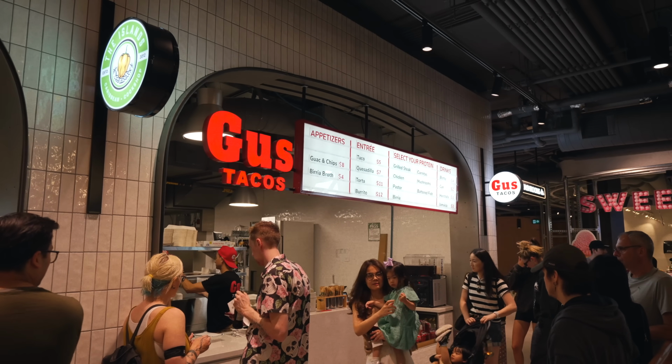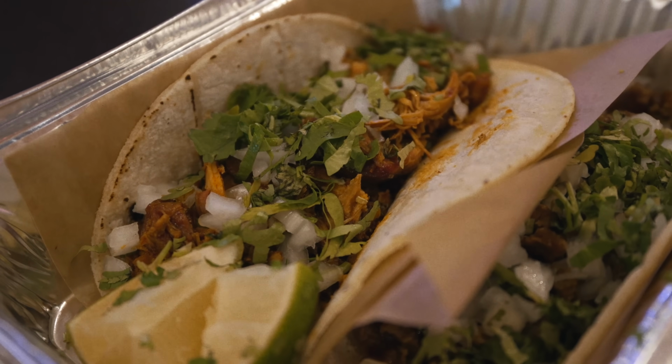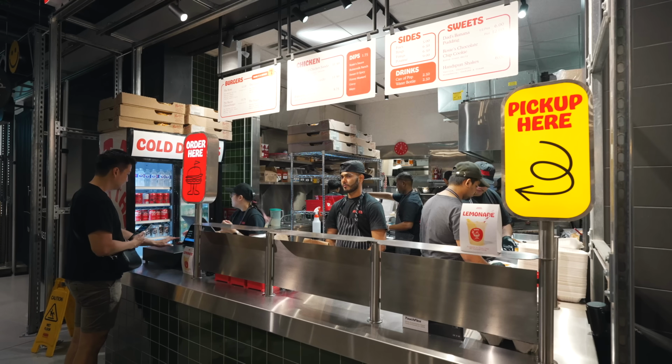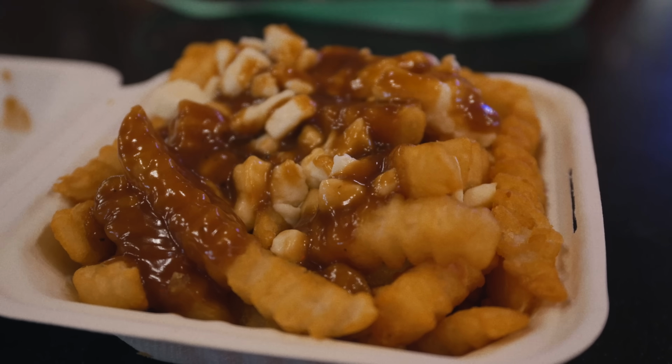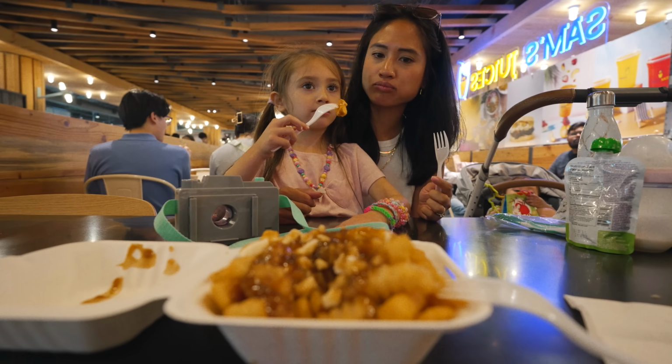We ordered one chicken and one steak taco from Gus Taco. They were fine. The chicken was pretty good, but it was kind of dry. The steak was good, but the best thing we ate was the poutine at Rosie's Burgers. The fries were crispy on the outside and super soft on the inside. The beef gravy was delicious, and the real cheese curds were amazing and fresh.